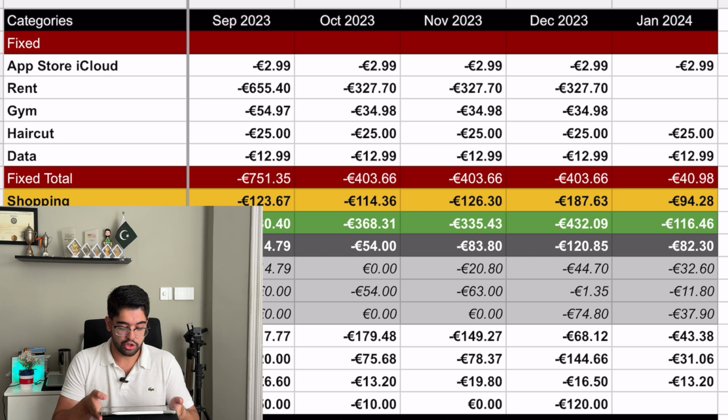So moving on, shopping. This shopping doesn't include the clothing. I did some extra shopping as well, which I will talk about later in the spreadsheet. I have a separate column for that. But this shopping is mostly stuff which I bought for my room. Like in the start, you need to buy pillows, bed sheets, and over the course of months, you need something more or less for your kitchen or something for your bedroom. There are so many things you go to the shop and have to buy. So this shopping includes that.